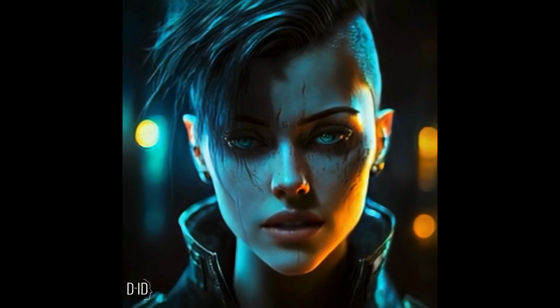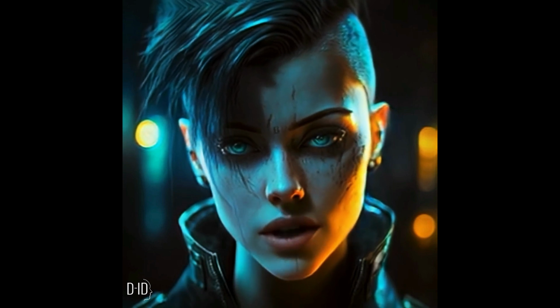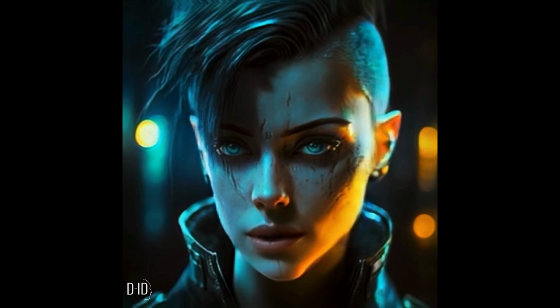She stood atop the tallest building in the city, the wind whipping her hair around her face as she surveyed the ruins below.